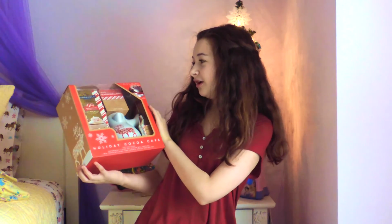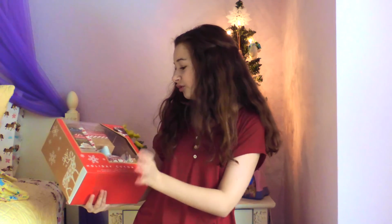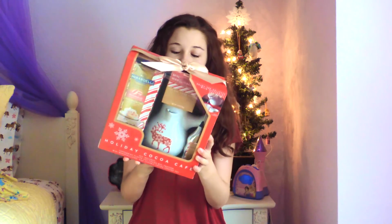The biggest thing I got, well, not the biggest, but what I got from my grandparents is this really cute hot chocolate set. It comes with a hot chocolate, peppermint hot chocolate, some mini marshmallows, a serving pot, and the frother that you usually use for coffee. And this is just so cute.